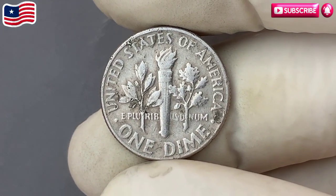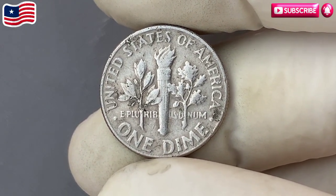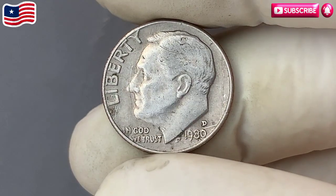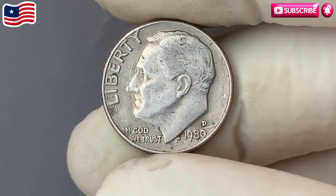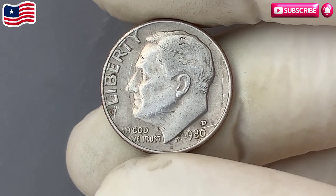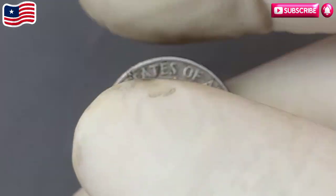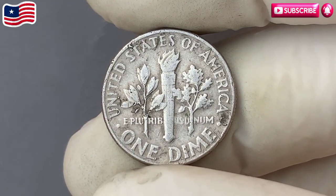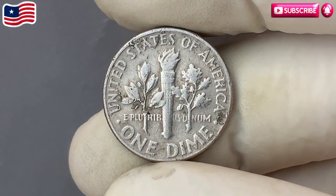Minted at the Denver Mint, the 1980D dime was produced during a period of steady economic growth in the United States. Millions of these coins were struck for circulation, so you might wonder how a coin from such a seemingly common year could be of great interest to collectors. The answer lies in condition, rarity of mint errors, and the increasing appreciation for well-preserved coins from this era.